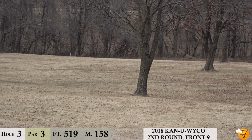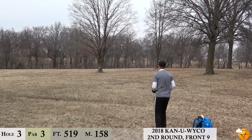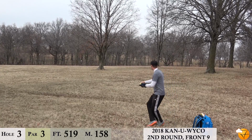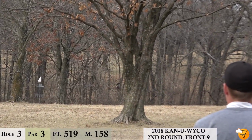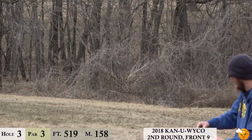Oh, something made it up. I mean, that rolled nowhere. Long approach left for Andrew. It's looking kind of low. He's going to need a skip to get down there. It looks fine. It's hard to tell if he made it past that tree or not.